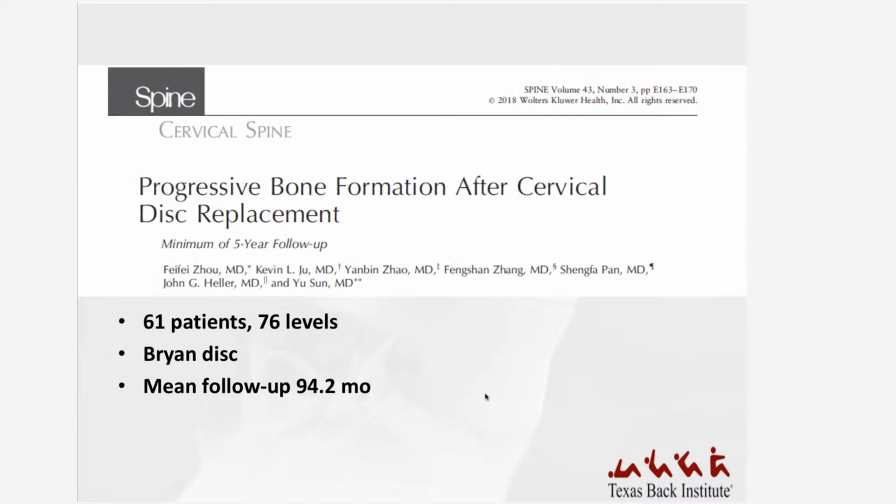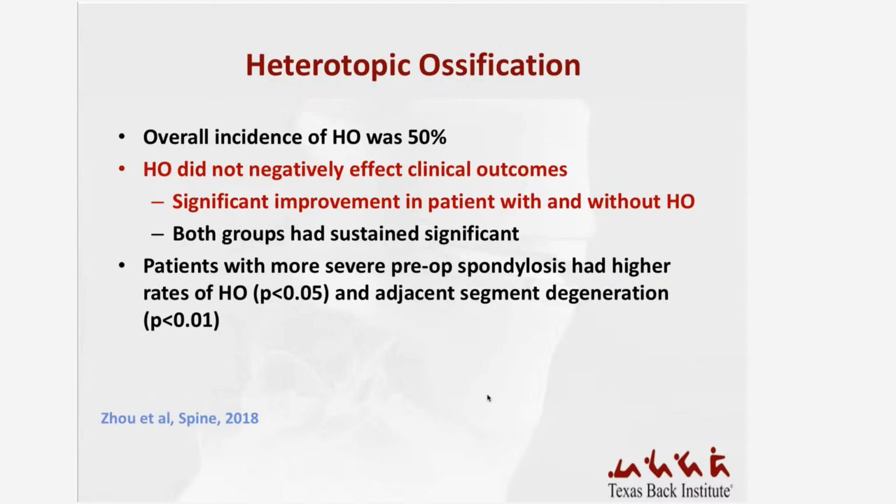And this was the Bryan study with a follow-up of 94 months. And HO was 50%. But again, they concluded that it didn't affect any negative outcomes, and there's still significant improvement even with the patients with and without HO. And they felt the patient that had more preoperative spondylosis had higher rates, and also with adjacent segment degeneration.